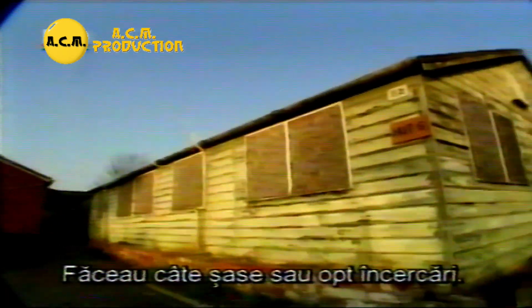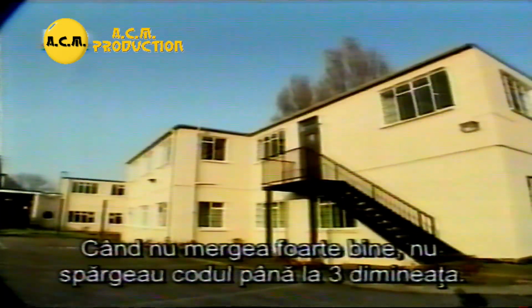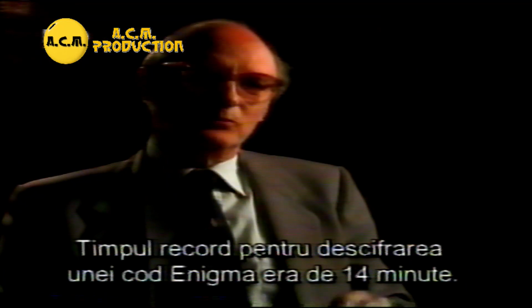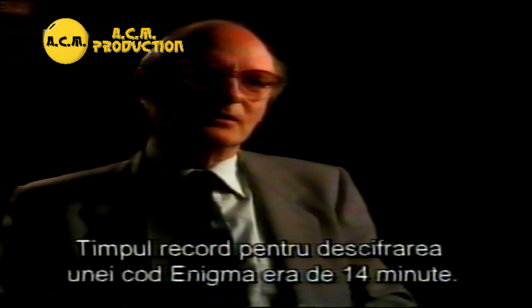And they reckoned in Hut 6 and Hut 8, they hadn't done very well if they hadn't broken it by 3 o'clock in the morning. And the bogey time for breaking an Enigma key was 14 minutes.